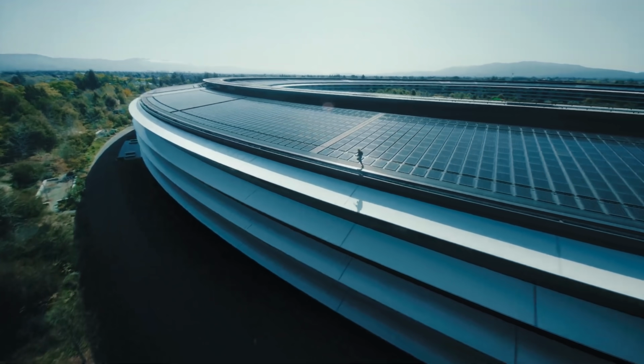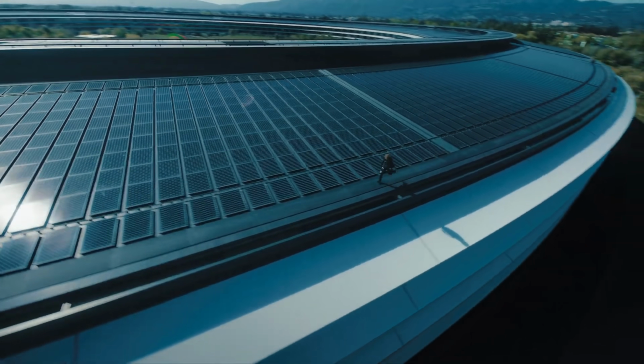What up, geeks? This Friday is Apple iPad Pro pre-order day, and I know a lot of you guys have been asking, which should I get, the 11-inch or the 12-inch? We're going to talk about it in this video, and the answer is going to disappoint a lot of you.